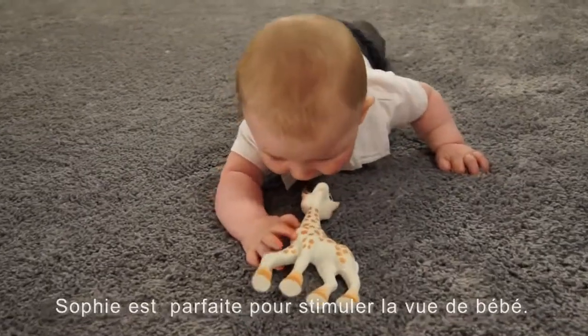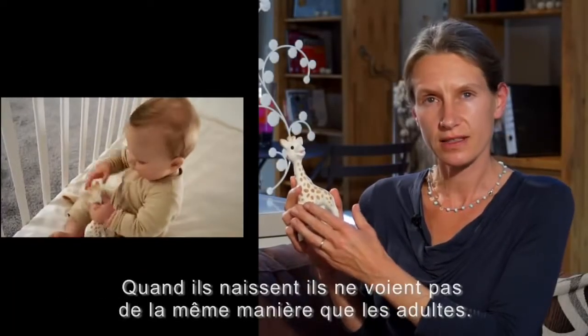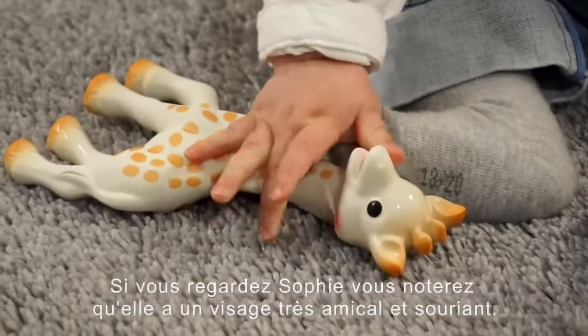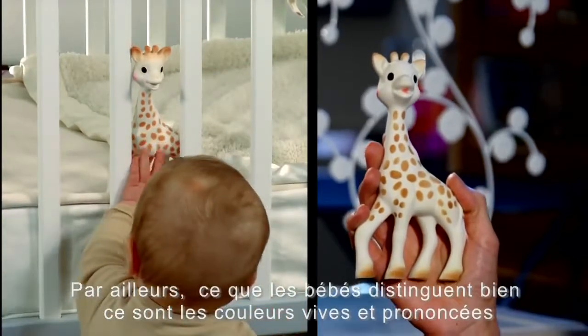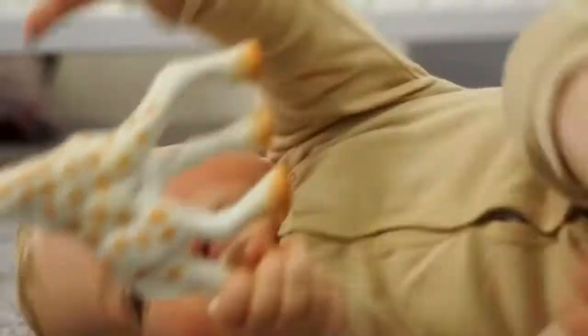Sophie is very good at stimulating babies' visions. When babies are born, they don't see in the same way as adults do. So if we look at Sophie, we see her beautiful smiling face. And the other thing that babies like is they like bright colours, so black and white and straight lines.